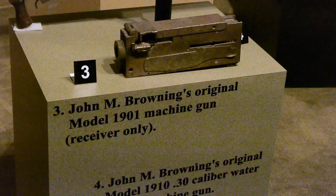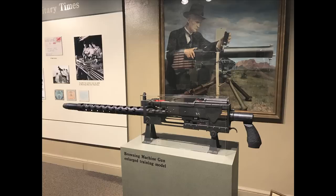And Browning also made an air-cooled version of the same gun, much lighter. What you see here is an oversized copy of that used in training. Because these guns could fire up to 450 rounds per minute, a mechanical magazine was no longer an option, so Browning developed a cloth feed belt.